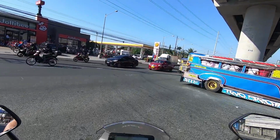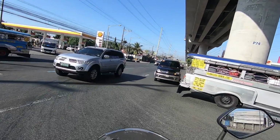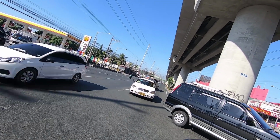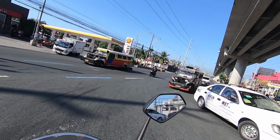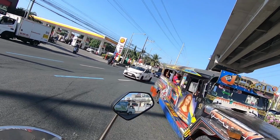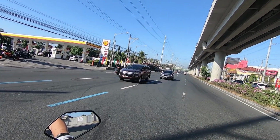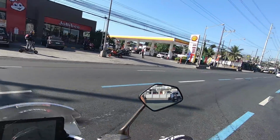Let's just cross over here. I don't know if I'm ever gonna get a break in traffic to cross through here. This is probably a bad idea, especially since you can't see past the jeepney. Come on, come on. You too. Come on, guys. Made it.